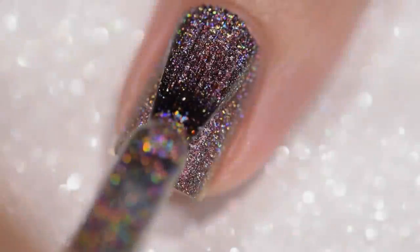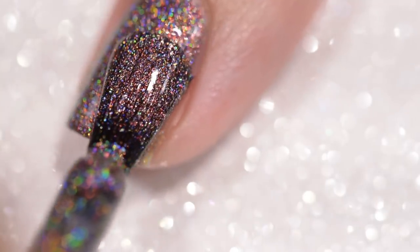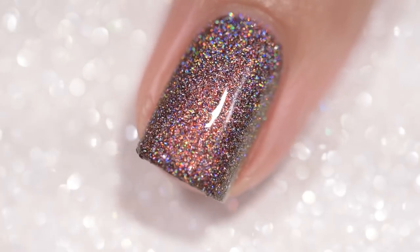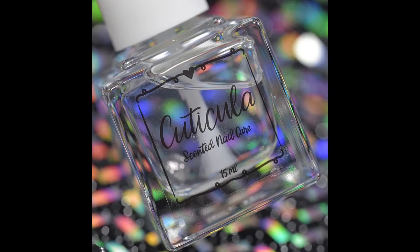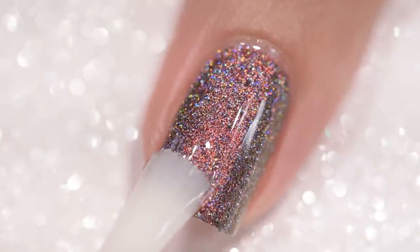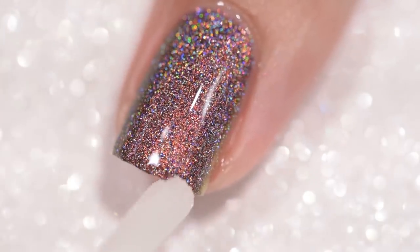This polish had an excellent formula, and if you had a heavier hand, you could probably have it opaque in just one coat, but I work in thinner coats, so I did go in for two. This is not going to dry textured, and it is not going to give you any kind of difficulty to remove whatsoever. The formula was absolutely a pleasure to work with, and the holographic effect in here is blinding.